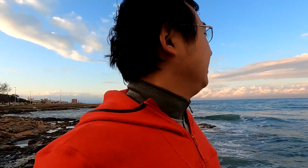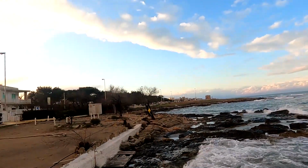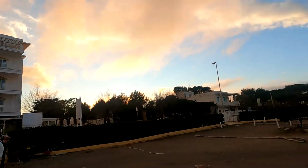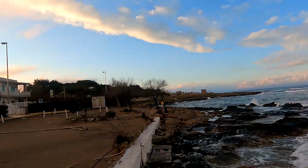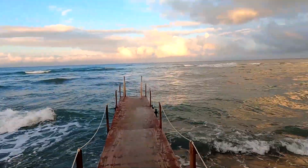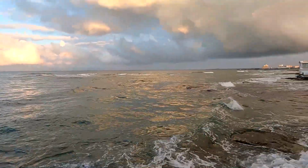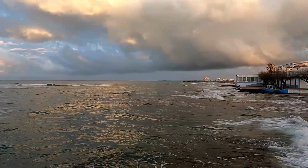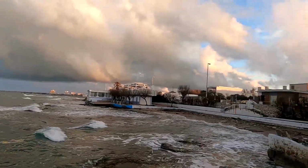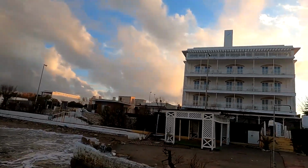Okay, a few kilometers down the coast, I'm in this tiny village, Casalabate. Very run-down place. Yeah, look at the hotel. Look at the playground. Look at the private jetty of the hotel. Yeah. Economy here is not doing too hot. Most of the places are abandoned, and it looks like it has been abandoned for a few years.